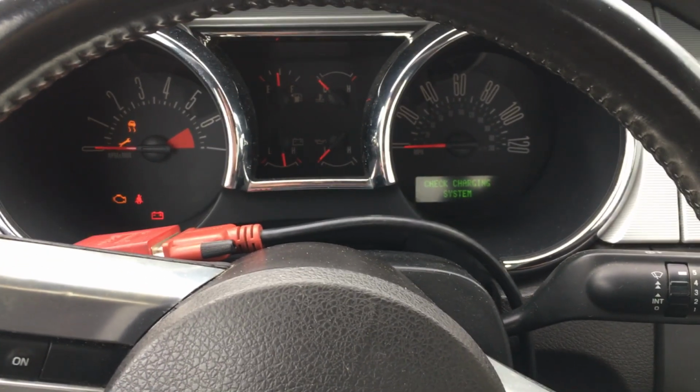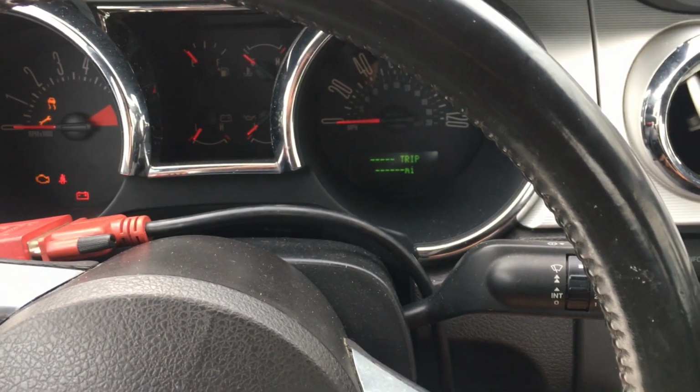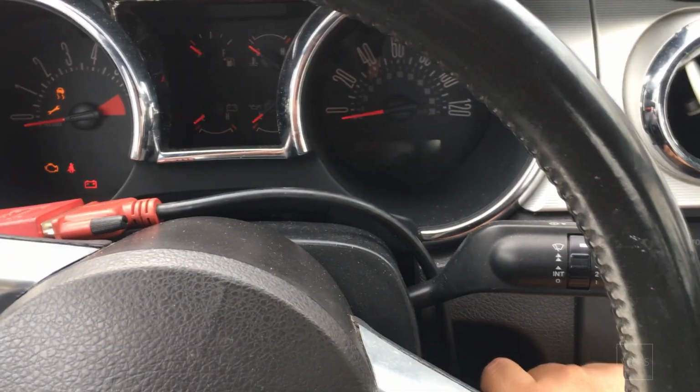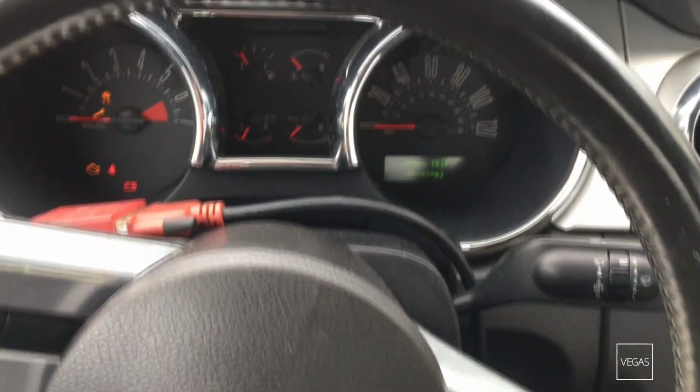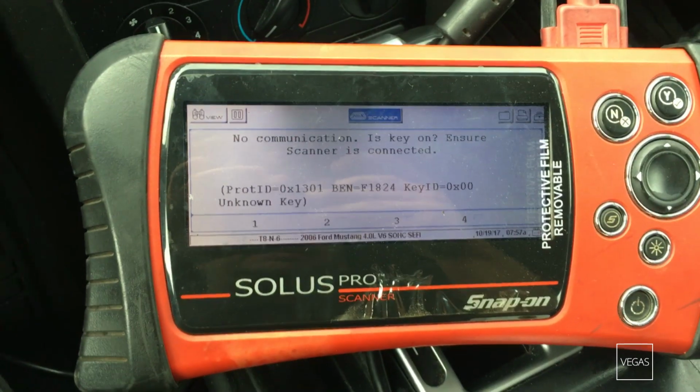So I guess the first thing I want to do is check to see if there's communication with the computer. So I have the scan tool hooked up here. Oh, and I guess I should mention this. It doesn't start. So I'm going to go ahead and try to crank it. Nothing happens. We'll do it again. Nothing happens. So it doesn't crank and doesn't start. So yeah, we have no communication with the PCM.